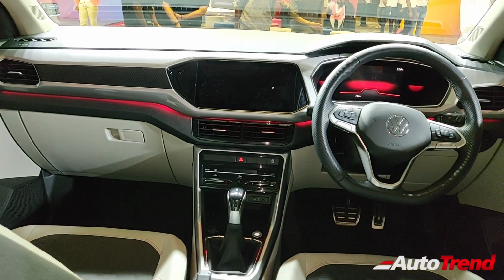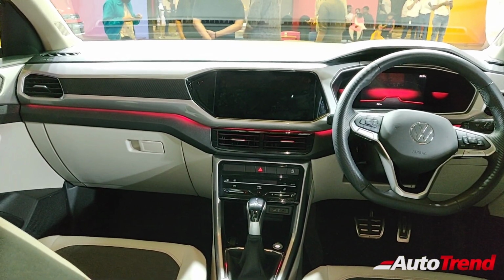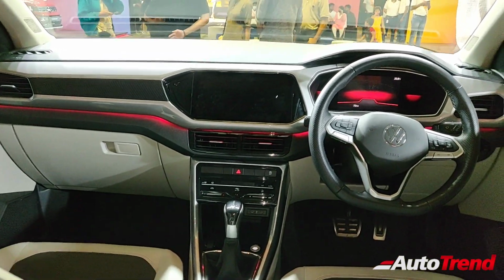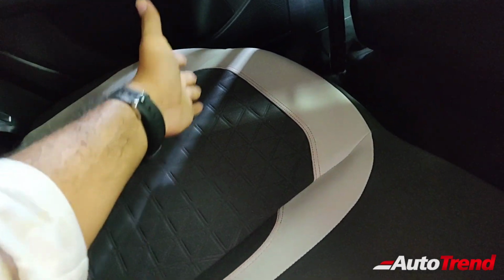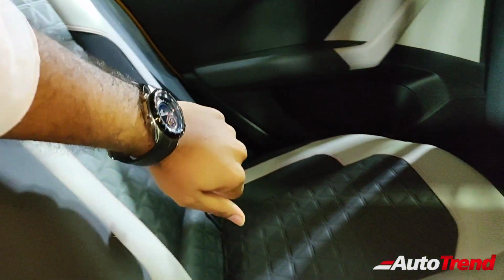This is how the dashboard of the Volkswagen Taigun top spec GT variant looks from the rear seat. The red ambient lighting is really lovely and it really uplifts the ambience along with the virtual cockpit digital instrument cluster. Talking about the rear seats, the overall comfort is exactly the same as seen on the Skoda Kushaq. That means the outside passengers are at great comfort. The under thigh support is so great along with the recline angle of the backrest.